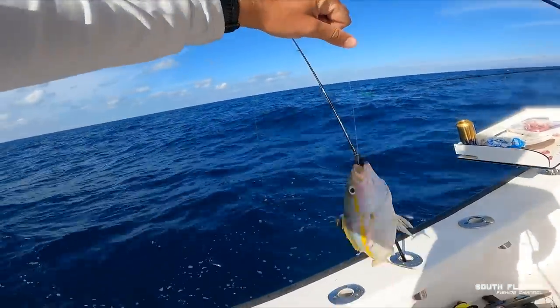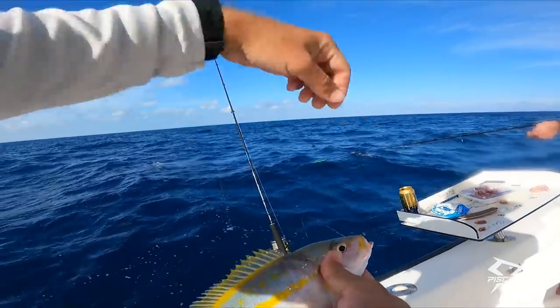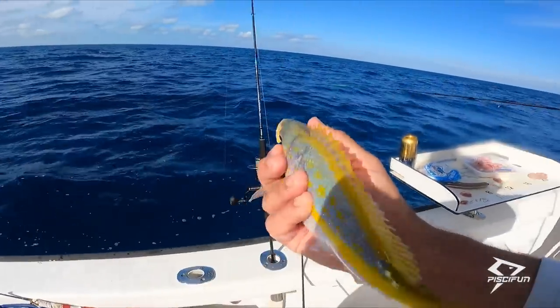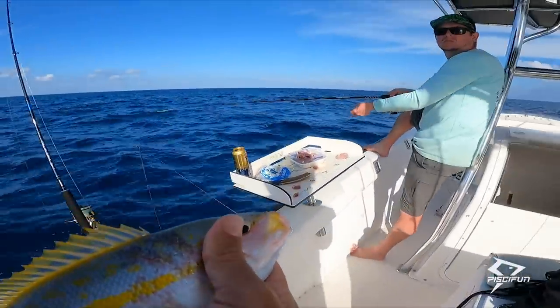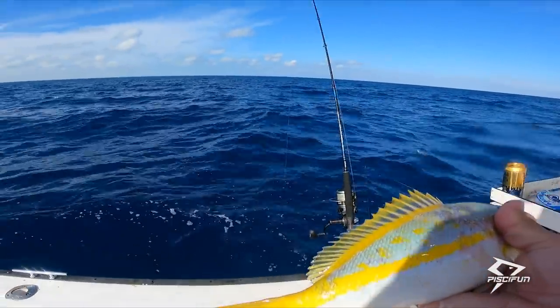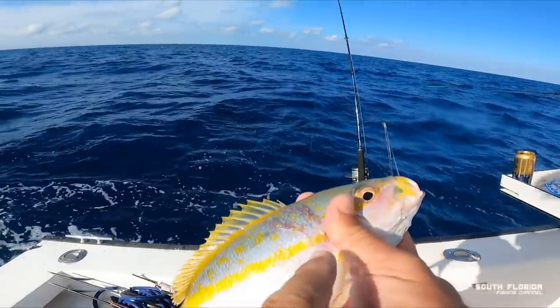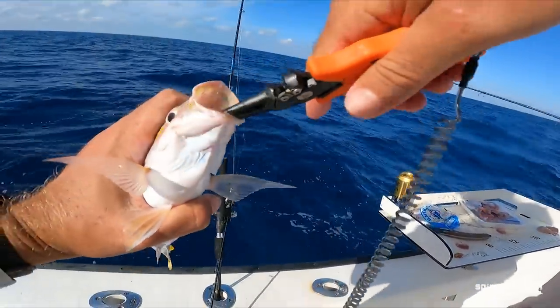Oh, look at what happened to him. Yeah. He got ate by a grouper. Maybe he was sitting in the grouper's mouth and he just got thrown up. Yeah. Oh my God, a grouper ate him. There's a big grouper down there. Oh my God. Oh shit. Oh my God. Yeah, you can see the bite marks on him. All right, buddy.